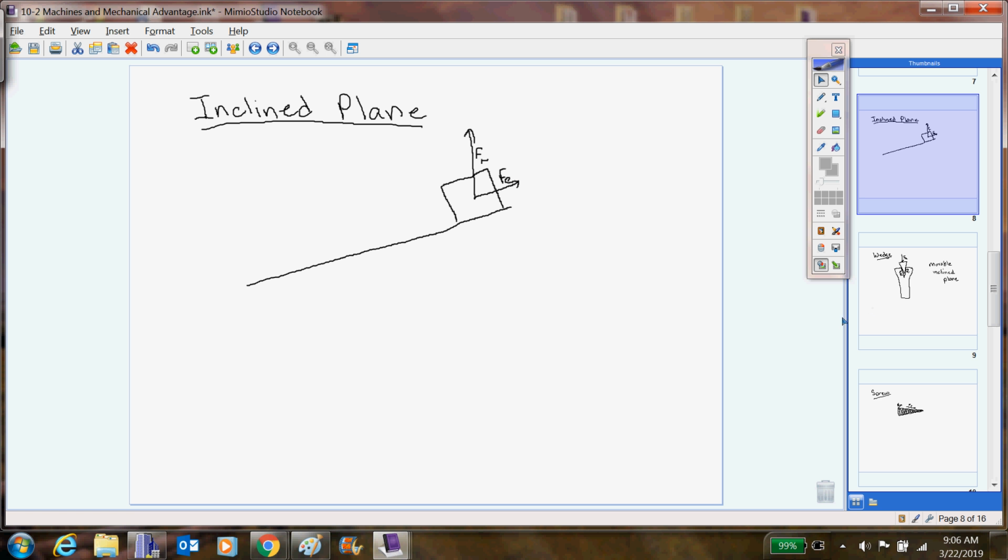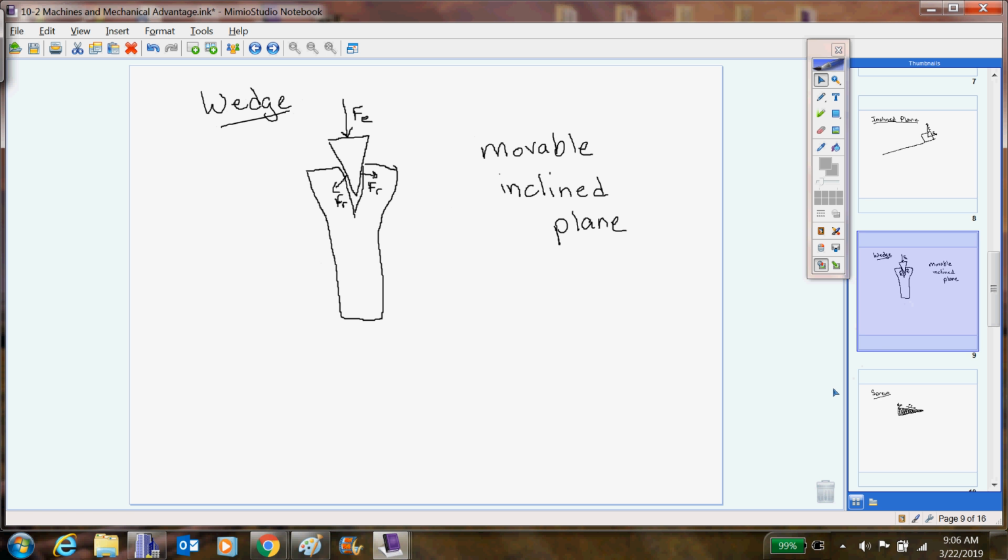Now, if you take this inclined plane and you start to move it, we get what's called a wedge. The wedge comes down and it starts to split out something. You see that with a hatchet. You see that with a doorstop that gets pushed in a door that will spread out, and it'll change the direction of force. It actually kind of splits it in two different directions.